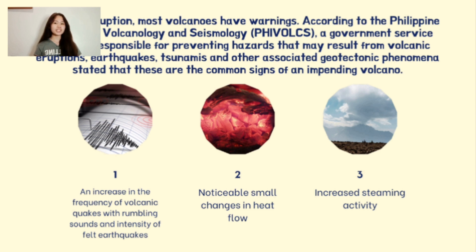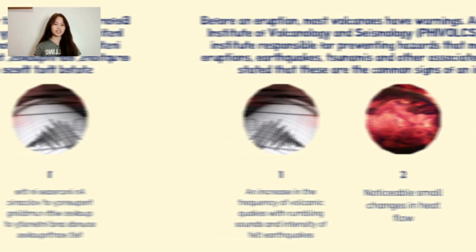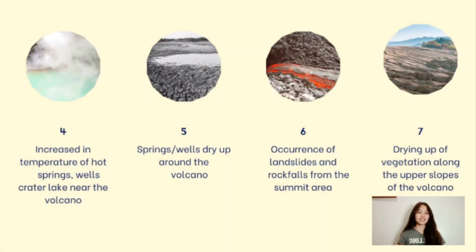First, there is an increase in the frequency of volcanic quakes or rumbling sounds and intensity of felt earthquakes. Second, there are noticeable small changes in heat flow. Third, there is increased steaming activity. And there is also an increase in temperature of hot springs, wells, and crater lakes near the vicinity of the volcano.